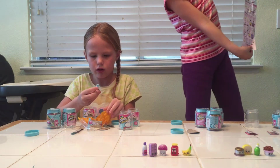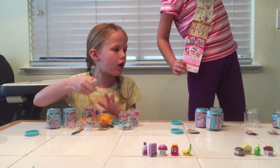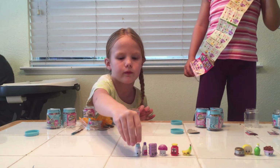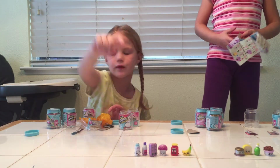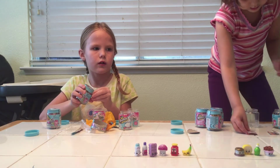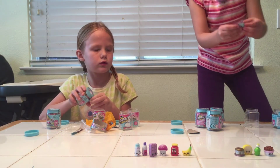Mom, you got my second jar. Yeah. Oh, I got like a Squinkles. I think its name is Squinkles. Oh, it's so cute. I got a Squinkle Shinkle. Hey, Mom, here's my other one. Oh, thanks. Sit down so we can see you. And here's my set box.